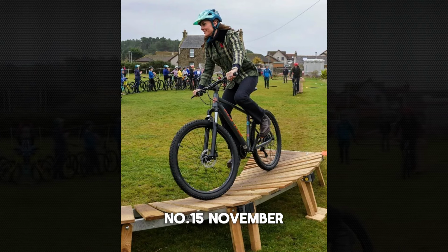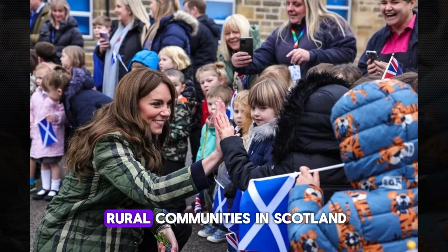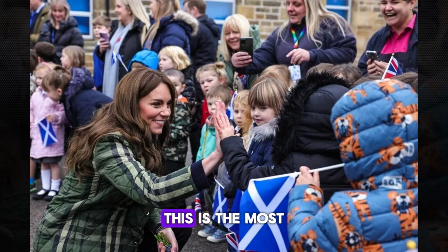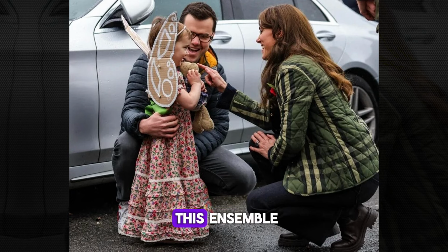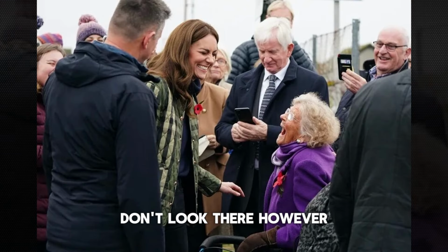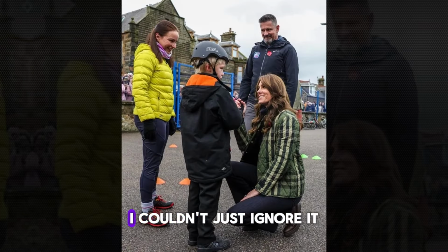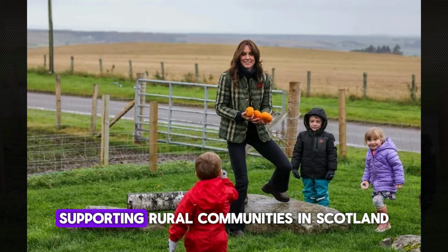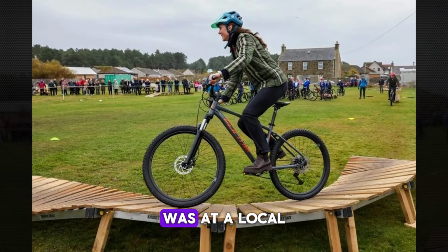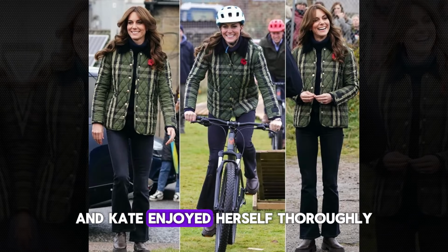Number 15. November. A Burberry quilted jacket at an event supporting rural communities in Scotland. This is the most controversial point, because I categorically dislike the bottom part of this ensemble. Don't look there. However, the quilted jacket from Burberry is just beautiful. I couldn't just ignore it. Kate wore it to an event with organizations supporting rural communities in Scotland. The first stop for the Waleses was at a local primary school, where they were greeted by students, and Kate enjoyed herself thoroughly.